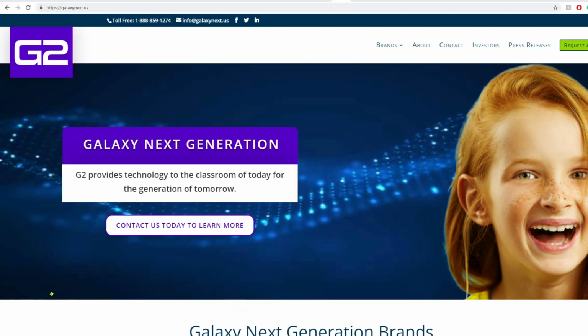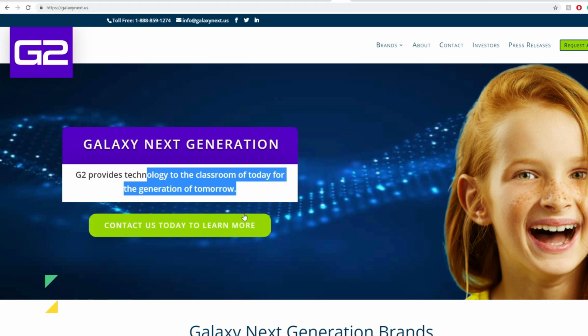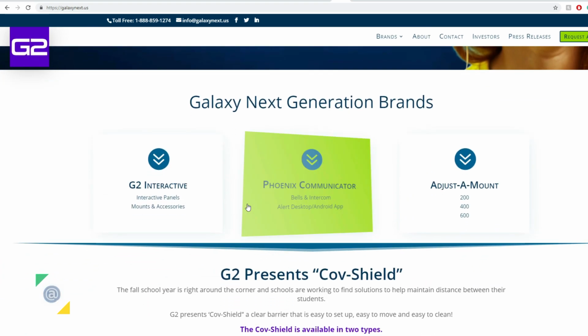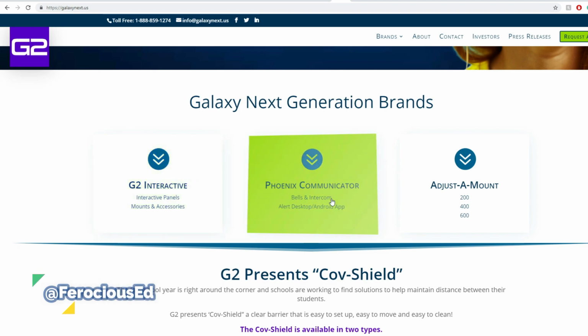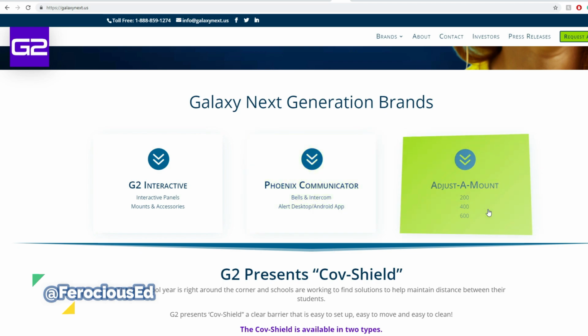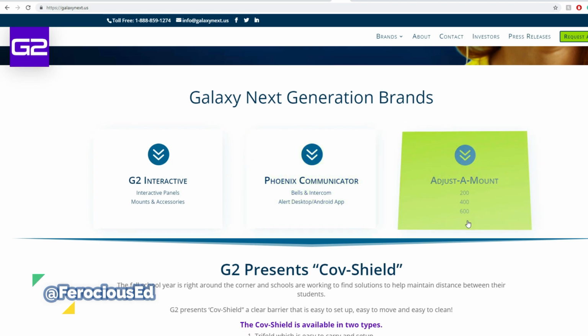GAXY, Galaxy Net Generation. So GT provides technology for classrooms of today for a generation of tomorrow. Now they have multiple different brands: G2 Interactive, which is interactive panels, mounts, and accessories; Phoenix Communicator, which is bell, intercom, alert, desktops, and Android apps; and Adjust Amount.